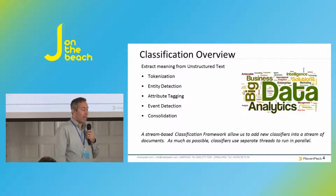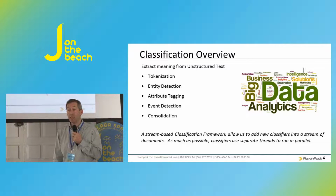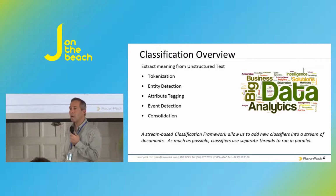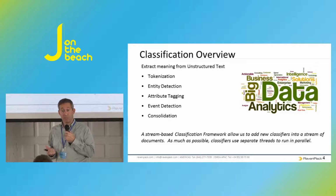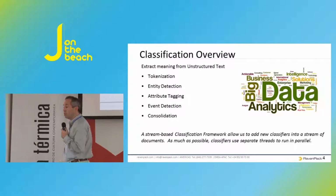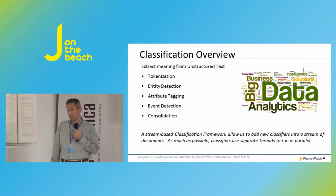There's attribute tagging. Attributes are things which are not quite entities because they may not have identity, but they're things like dates, right? You're not going to have a different entity for every single date. There's an infinite number of dates. But you want to identify a date, and so we call those things attributes, right? Attributes are not only dates, they're also like numbers, currencies, and many other types of things. We also identify parts of speech as an attribute, things like that.